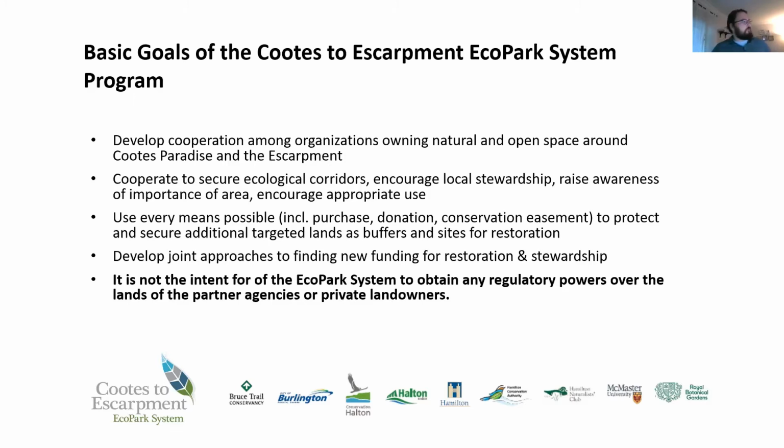This slide keyword here is cooperation. Want to make sure these agencies who are landowners in the area have natural areas are working together. We have a common goal. We want to protect, restore, and connect them. So let's do it. A lot of our work involves securing ecological corridors, a lot of local stewardship projects, awareness raising, and encouraging appropriate use.